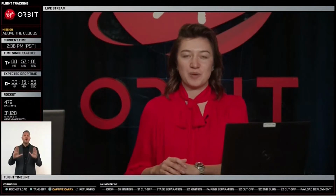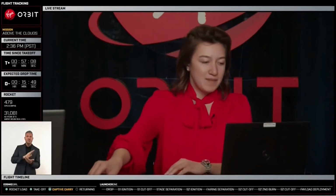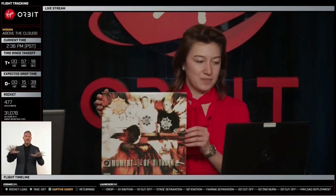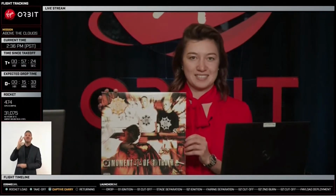For our mission name for today's launch, we thought it'd be a wonderful opportunity to celebrate the innovators we work with in the Virgin Group history, which, of course, all started with music at Virgin Records. Above the Clouds is a single by the artist duo Gangstar on their hit album Moment of Truth, which was released by Virgin Records in collaboration with New Tribe Records in 1998. We named this mission Above the Clouds to pay homage to Virgin Records, the company that started the Virgin brand.